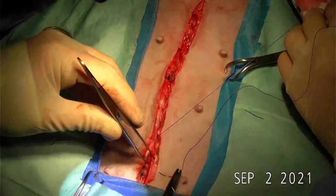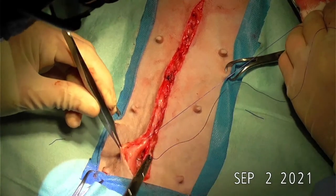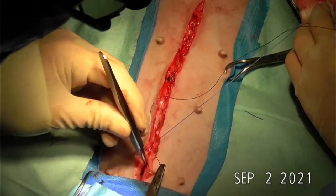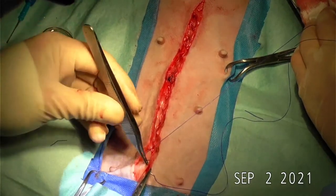Stapler? Yes. But I need 3-0 for subcuticular, or maybe 4-0.